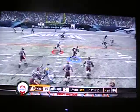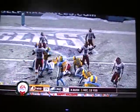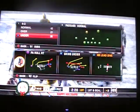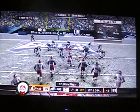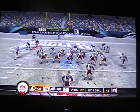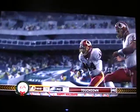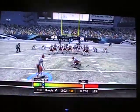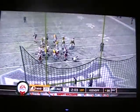Still looking for an open man. Makes a cut, and he will be hit and dropped. First down and goal. They'll work the right side. Touchdown, Redskins. Point after is good.